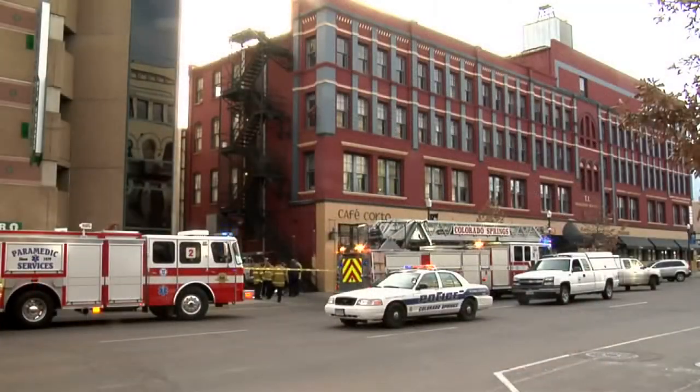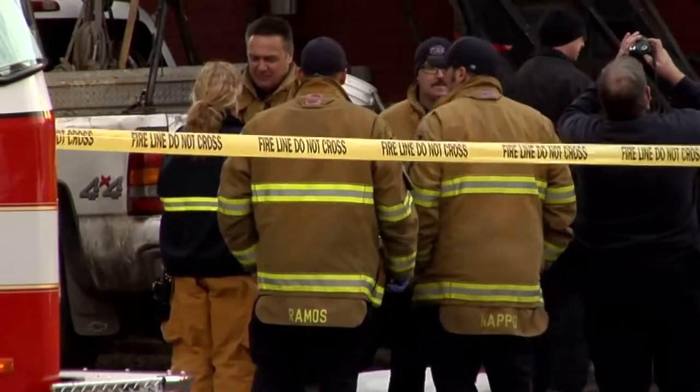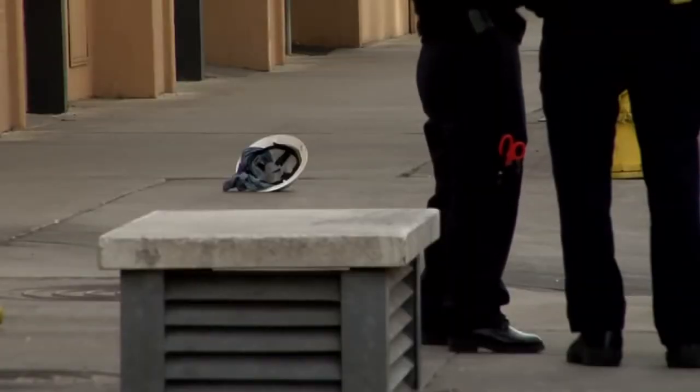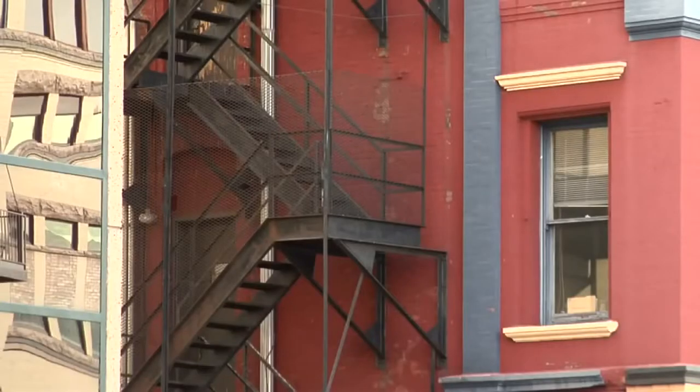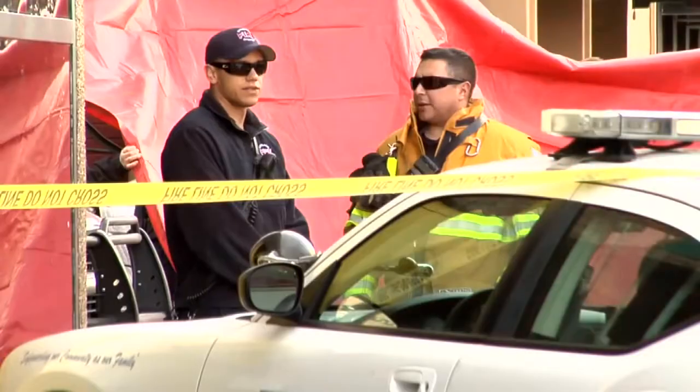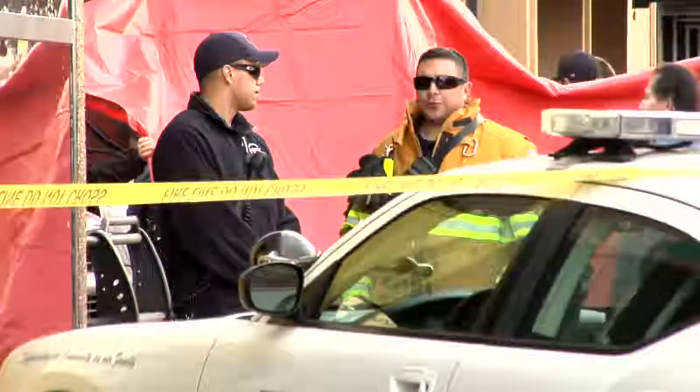A startling scene in downtown Colorado Springs Wednesday after a man falls to his death. I was just walking up the street to get to the bus stop, and the cops were right there, told me I couldn't come this way. Police say the victim and several others were working on the roof of this privately owned building when the man fell. He may have fallen a distance of anywhere from 15 to 20 feet is what's being investigated right now.